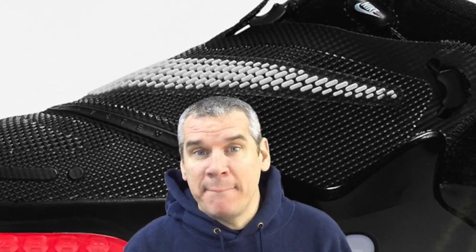Another place to look is if we go up onto that upper. Now, the upper, what they're calling it is a stretchable ballistic mesh.